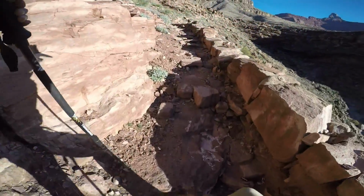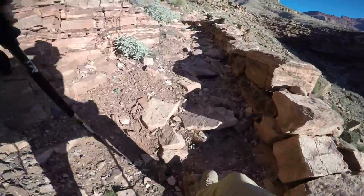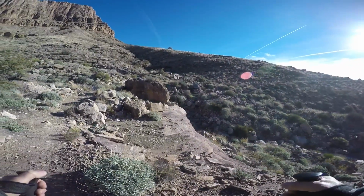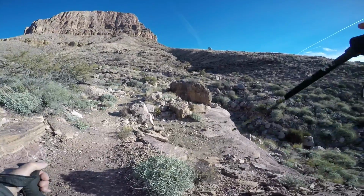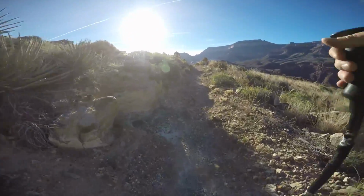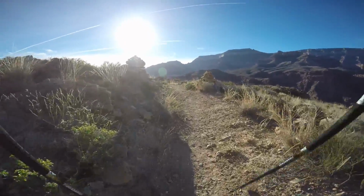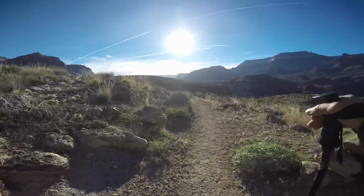It's particularly taxing anyway. A lot of steps through these coarse rocks. I think this might be where I camped, or not camped, but had lunch several years ago, right over here. And these cairns here mark the beginning of the Clear Creek use area. So beyond these cairns, there is at-large camping anywhere along the trail.